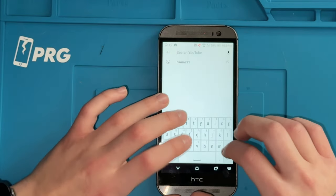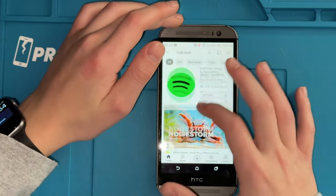First test, pretty much everyone knows. No! Crab rave. You gotta do the good old crab rave.